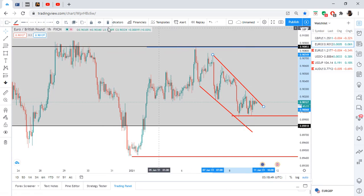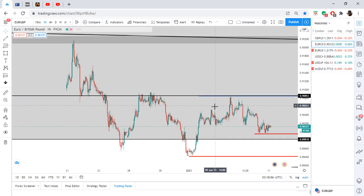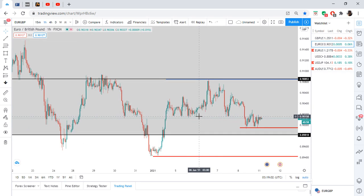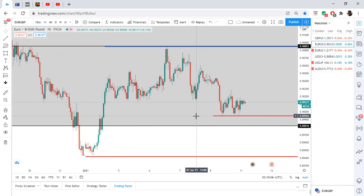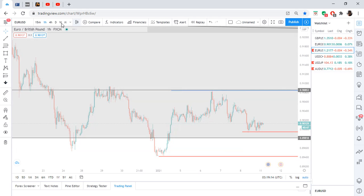Actually, I wouldn't trade it. I would like to even not trade this pair, because the euro and GBP, they move in the same market, guys. They move in the same market, which is the London session. So that's why it's been so choppy. So I feel like we should take it out, EURGBP. So let's just go to EURUSD.